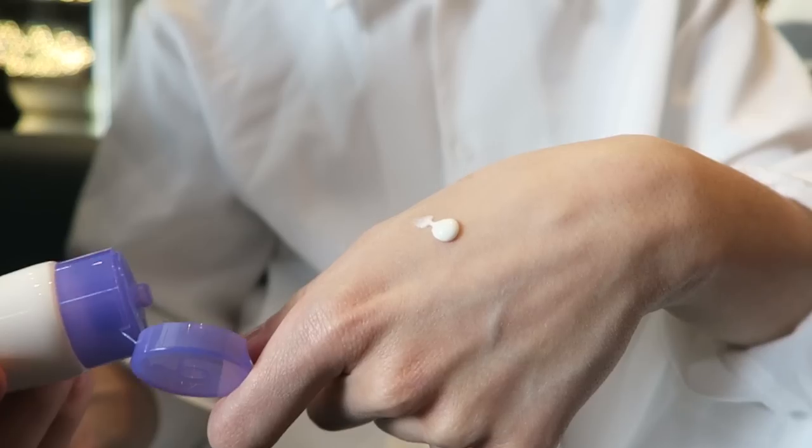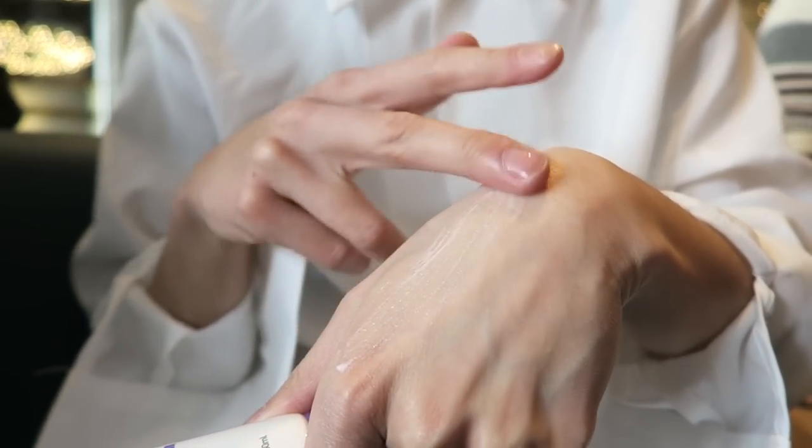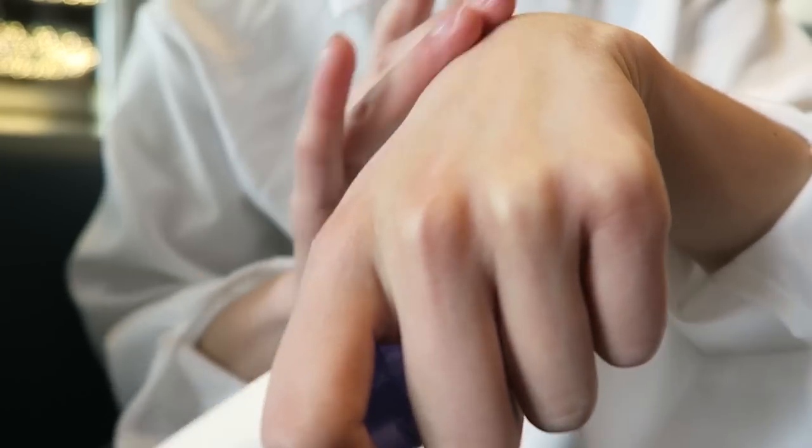Oh, it's a little more watery. Super lightweight, very thin. Oh, do you see that right there? See that wateriness? Okay, you guys watch for that. It's very similar to the Biore Aqua one that they have in Japan, but way thinner. Very similar to the Biore one, but this one's even lighter. And there's no scent.